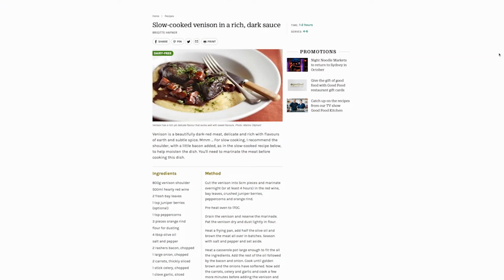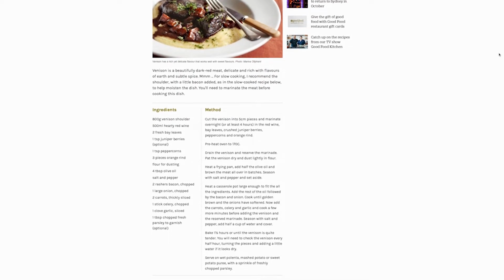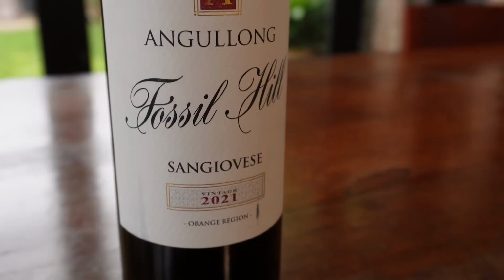And what do we recommend that you eat with a wine like this? I'm thinking slow cooked, slow roasted venison with a rich dark sauce, and Brigitte Hafner's recipe sounds pretty good to me.